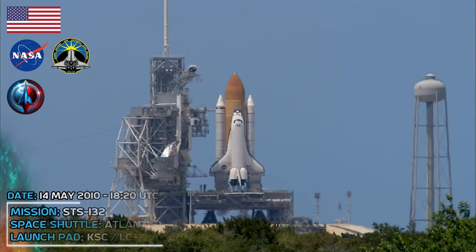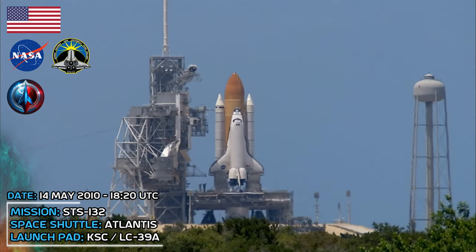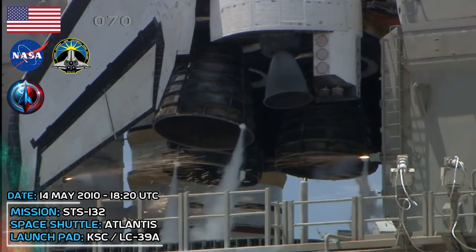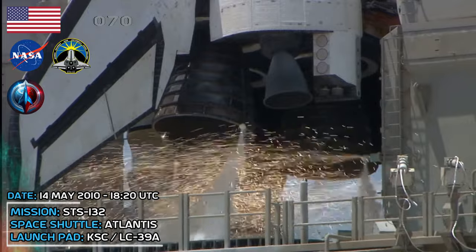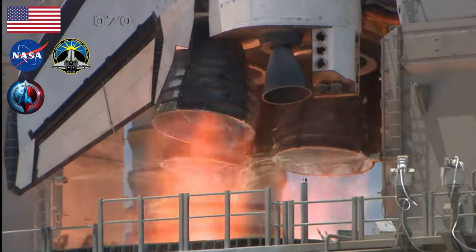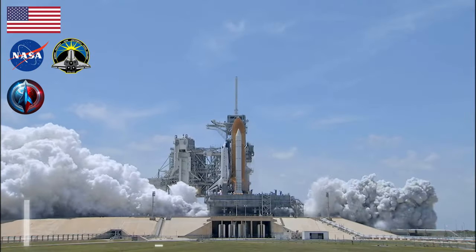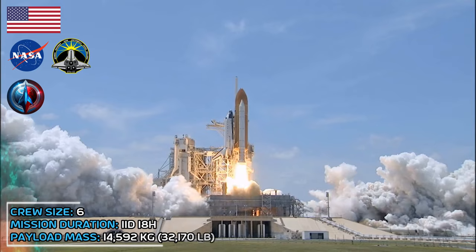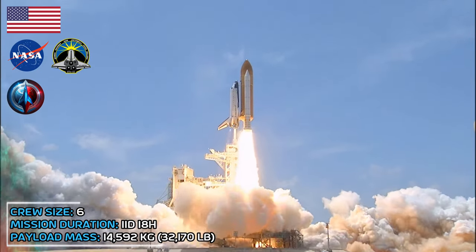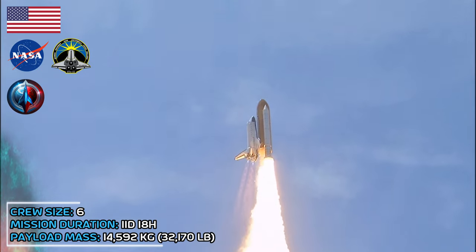Firing chain is armed, sound suppression water system activated. T minus 13, 12, 11, 10, 9, 8. Go for main engine start. 6, 5, 4, 3, 2, 1, and 0 and liftoff of Space Shuttle Atlantis. Crest of its historic achievements in space.